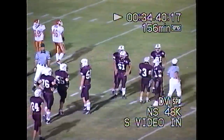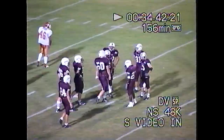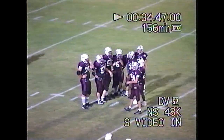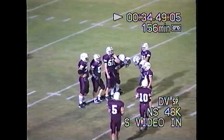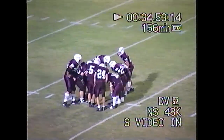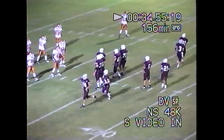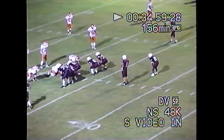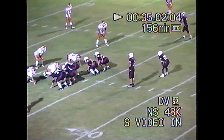Sedova on the tackle. 11:28 left to go in the half. Wildcats driving, ball at the 12-yard line. Actually, 13-yard line is where they're going to call that. Dietz, Sanchez, wideouts to the far side. Thomas, Arnold, wideouts to the near side.